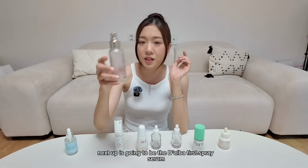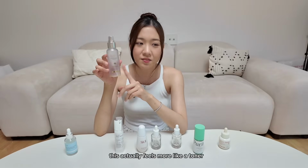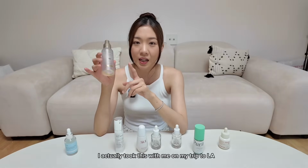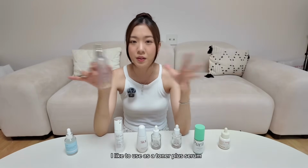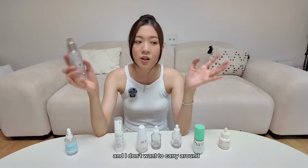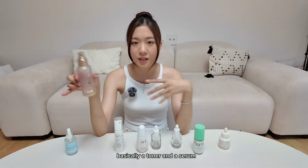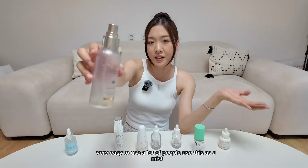Next up is going to be the Tarba First Spray Serum. This actually feels more like a toner. I actually took this with me on my trip to LA. This First Spray Serum I like to use as a toner plus serum. So if I'm going traveling and I don't want to carry around basically a toner and a serum, I like to use this one because you shake it up and it's mist form, very easy to use.